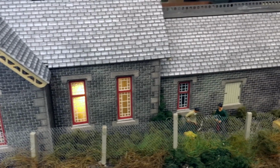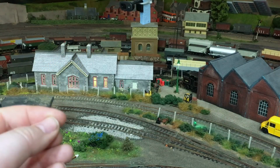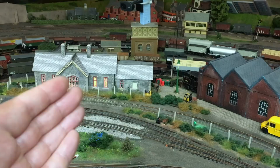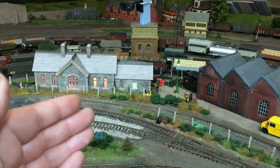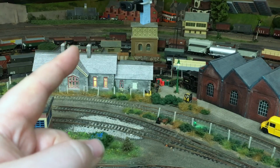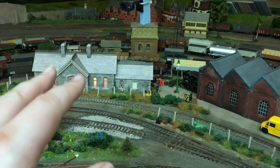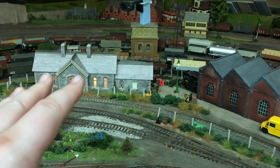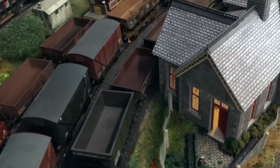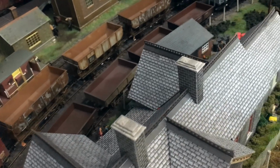The only thing left to do is I want to get some nice chimney pots to go on there. It's the one area on the Metcalf kits that is perhaps not as good as the rest of the kit, and certainly I'm going to get some aftermarket chimney pots and load that up and make it look really good. So that's the only area that's left to complete. Everything else scenically has been just feathered in. Used a lot of the Woodland Scenics ground cover.